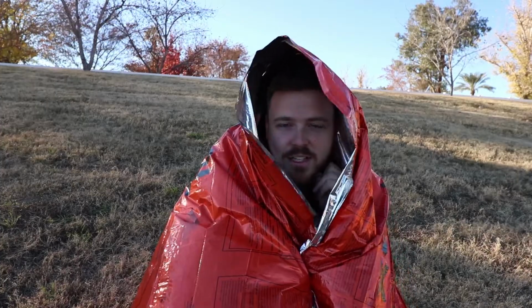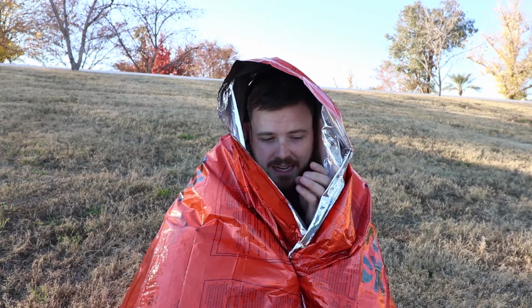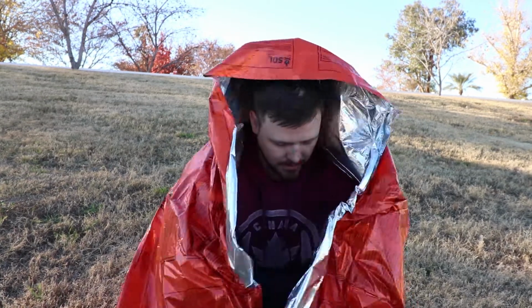And also what you can do is you can take that line or you can take that duct tape, and then what you do is you kind of like stake this to the ground with the foil side facing you, and if you have a fire in front of you, it'll actually reflect the heat from the fire into your body. And it actually says it on here. Dude, I don't want to take this off. This is warm now.